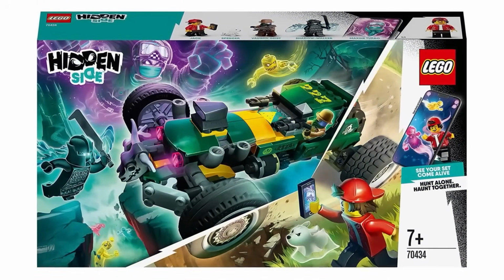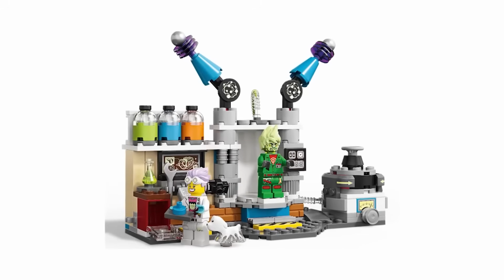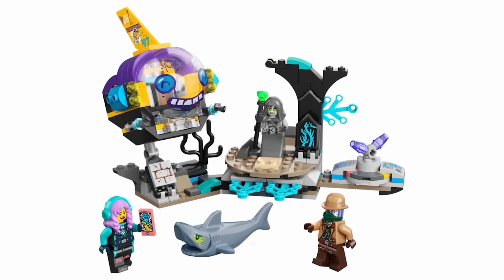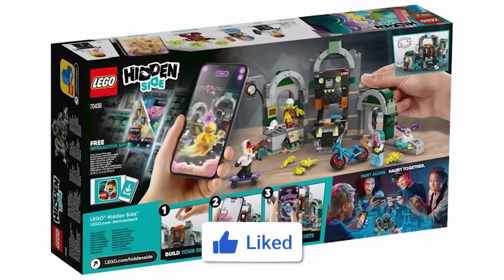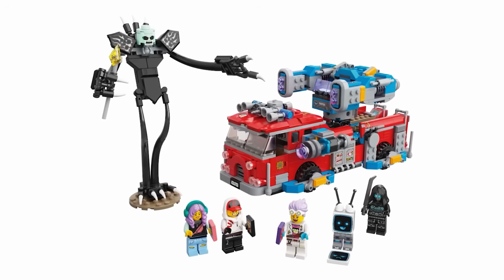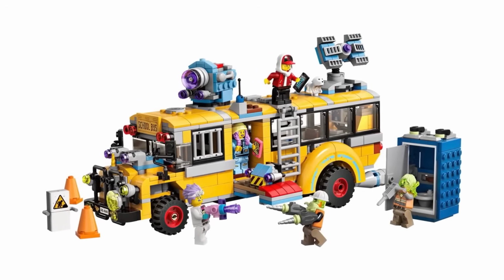Sadly though, the thrill didn't last long, as the theme was phased out by late 2020, and even in 2021, you could snag these sets on clearance, often at hefty discounts of 30 to 50%. I mean, they didn't even care about these anymore. But many folks do still prefer the good old physical LEGO buildings without the AR twist.